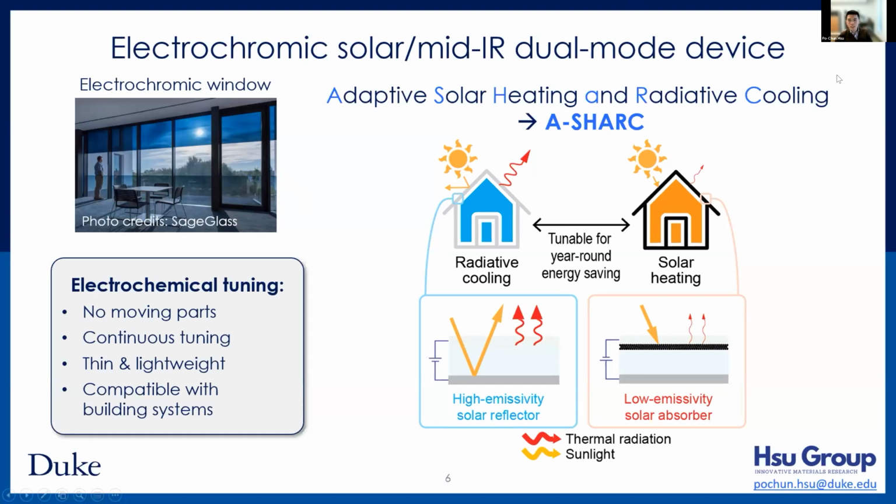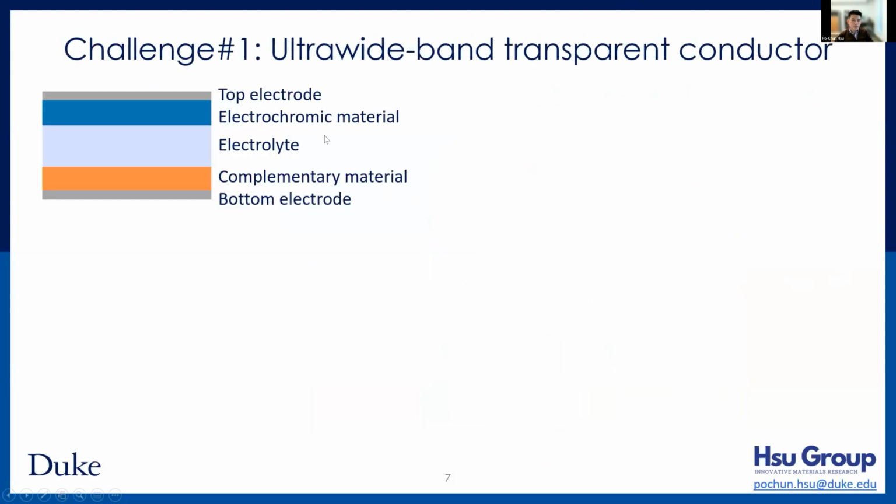So I call this adaptive solar heating and radiative cooling, or ASHAR. Basically, what that means is that you can do the heating by absorbing the sunlight in the winter, or do the cooling by radiating heat to the universe in the summertime. So a few material science design criteria I want to introduce, share with you.